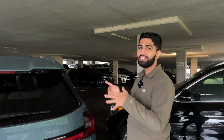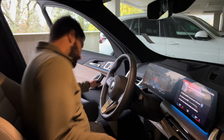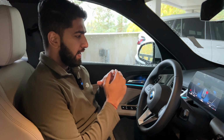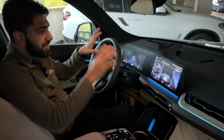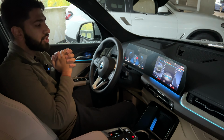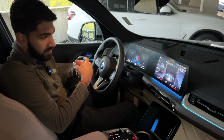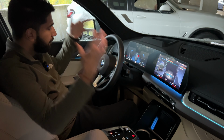Now with the exterior changes out of the way, I think it's time that we check out the new interior of the all-new X1. All right, now sitting on the inside of the all-new X1, I gotta say, it is very futuristic, very technologically advanced, and that was really something that wowed me. As soon as you sit in the X1, you're greeted by this massive curved display. It looks new for the X1 because it is, but it's actually been introduced in the iX as well as some of the other BMW models, so not the first time that I've seen this, but it looks very, very nice for this car, and I think it looks fantastic for this type of SUV.